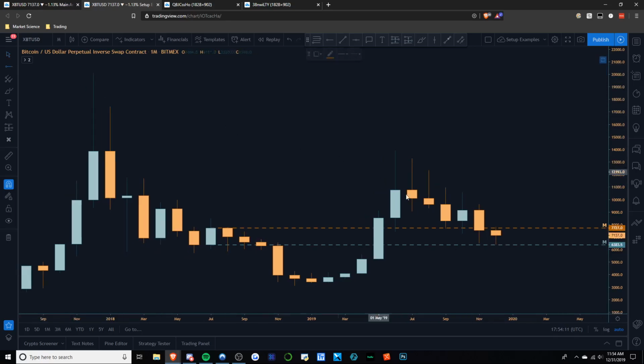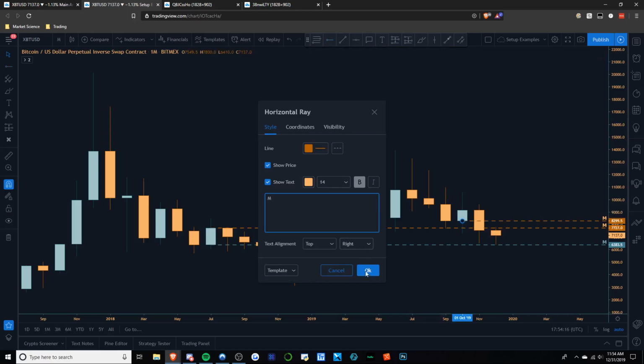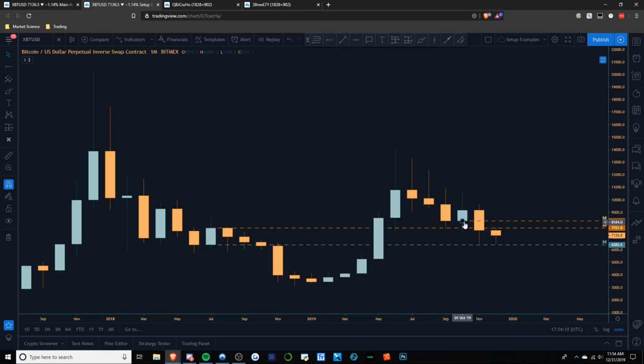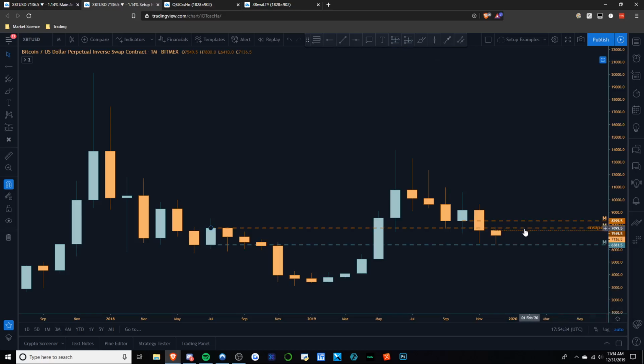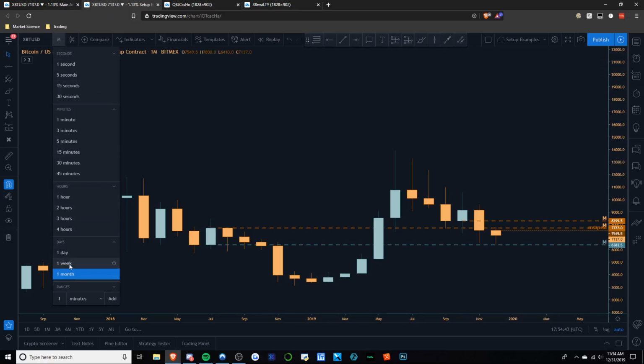So on the monthly time frame, I'm going to mark out this level as well. It's basically the up move before this down move that broke market structure, and this was closed inside the range. So I think that's an important level here at 8,300. And then I'm going to mark out the monthly open. There you go. So price is currently below the monthly open. Today's the last day of the month, but I'll go ahead and go down to the weekly.